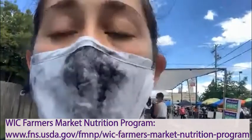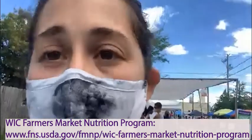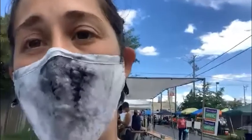And so each booklet is worth $30, and we'll match $30. If they have $60, we'll match $60, and that money doesn't expire. So you can come at any point in the season and spend that money. It doesn't have to be right on the spot.